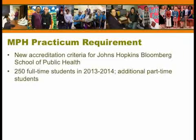Now, Elizabeth and I serve on a small practicum working group. There are about six of us: two from SOURCE, two from our MPH program office, and two from our school-wide practice office, working to implement the new accreditation criteria. In fact, the students beginning this year are going to be the first group where every single full-time MPH student will be required to complete a practicum. What that means is 250 full-time students will need to be out and about working on a practicum experience.